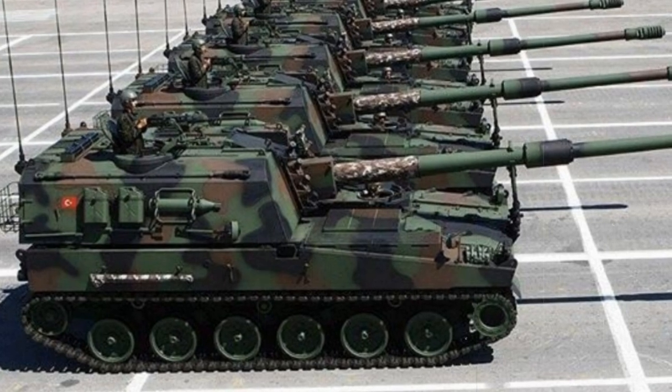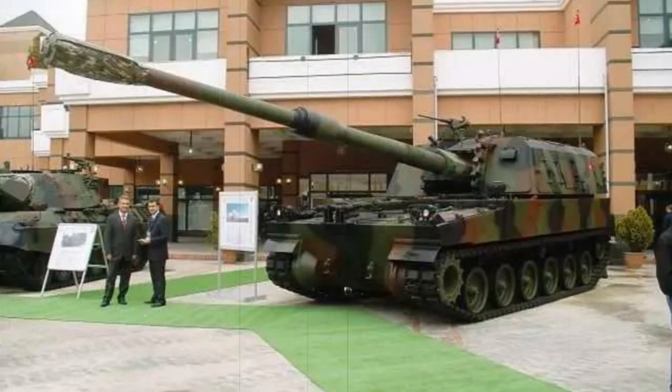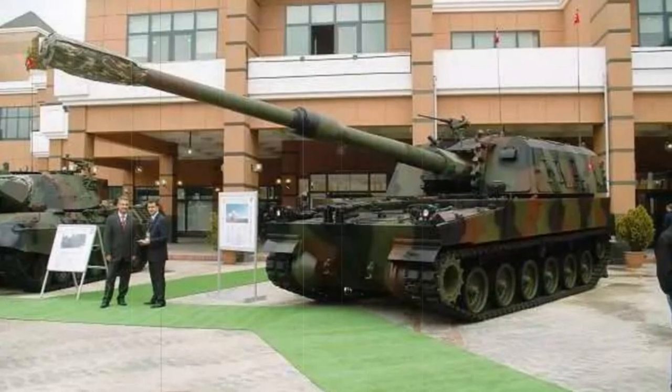To date, the T-155 has seen active operation against rebel forces, the PKK, near the northern Iraqi border and remains a critical portion of modern Turkish armored doctrine.